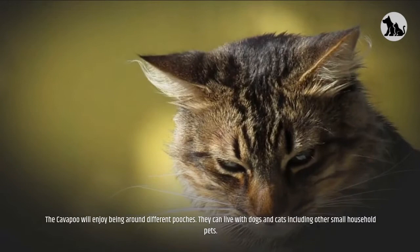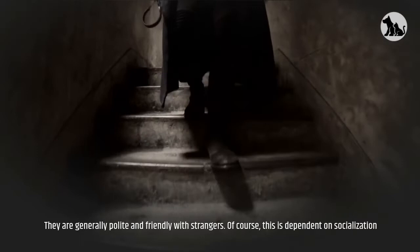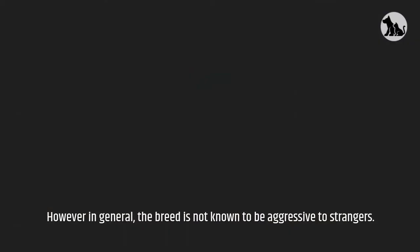They are generally polite and friendly with strangers. Of course, this is dependent on socialization. However, in general, the breed is not known to be aggressive to strangers.